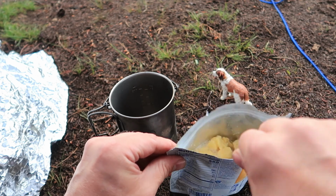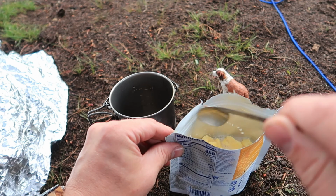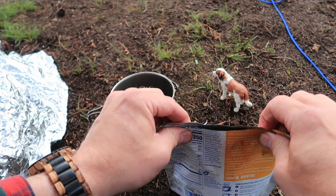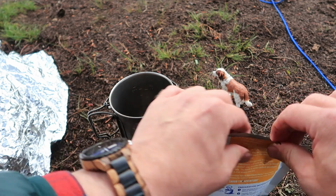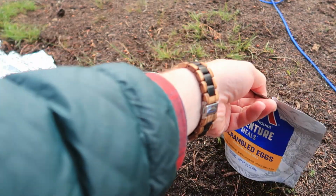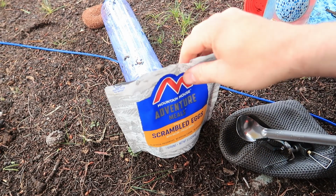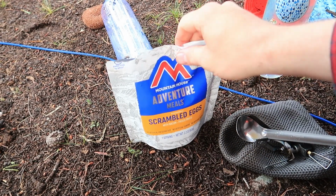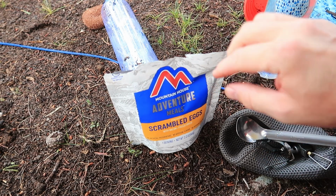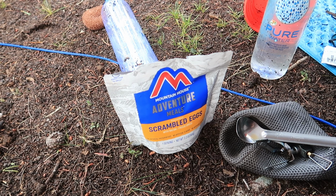Same rules as yesterday with dinner. Stir it up, seal it, let it sit for 5 minutes. Stir it, close it, let it sit another 4 minutes. So there you go. Okay, I have stirred this once, closed it. Let's open it, and I think you're gonna see what I'm talking about when I call this egg soup.